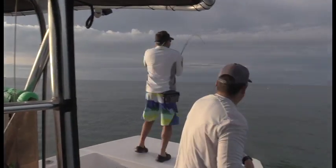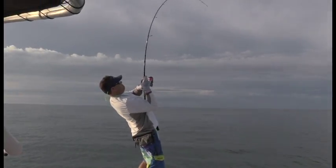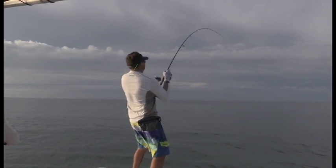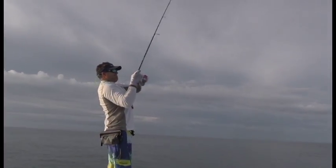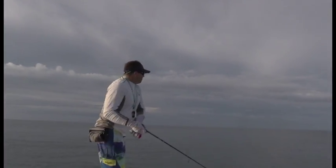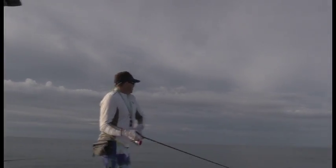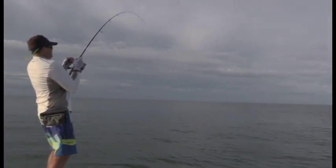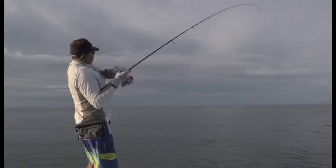Like I said, they start in early September, and the schools of them will just get bigger and bigger, and they'll gather more with better action the further into the fall. This is a great fishery for spin casting fishermen as well as fly fishermen. We get a lot of people from all over the world come out here and fish what they call the Cape Lookout Albacore Blitz during the fall of the year.